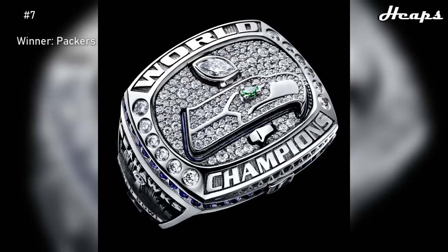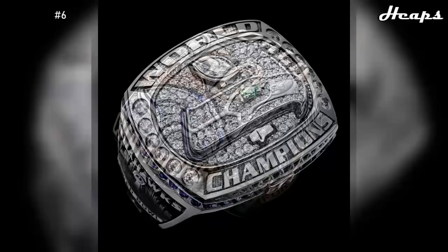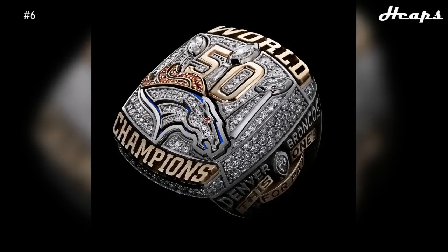I love the green amethyst in the center of the Seahawks' eye, as well as the surrounding blue diamonds. The number 12 on the front of the ring is a nice touch, representing the 12th man, aka the Seahawks fan base. Also, the Seattle skyline on the side of the ring is pretty cool in my opinion. I just wish there was a little bit more color on the front of the ring, but everything else is delivered perfectly. At number 6, we have the Broncos Super Bowl 50 ring.